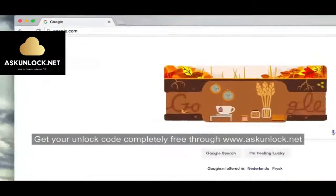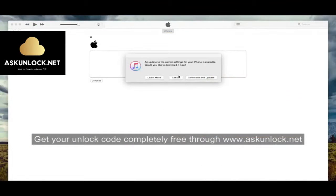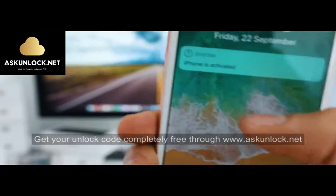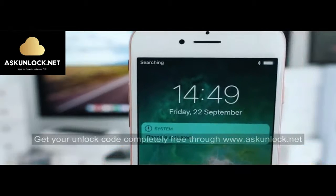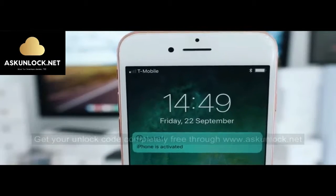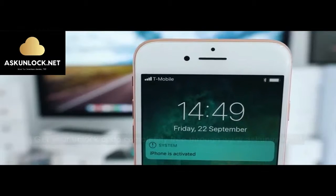Okay, so once you are in the computer, open the internet browser, and your phone will be successfully unlocked, and now you're able to use your phone with any GSM carrier worldwide. You can restore, update, you can do whatever you want with your phone, and your phone will remain unlocked forever. You should be good to go, and as you can see here, my AT&T phone is currently working with T-Mobile, so it is fully factory unlocked.